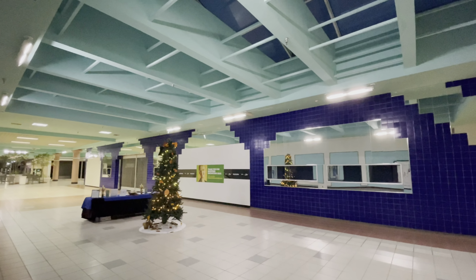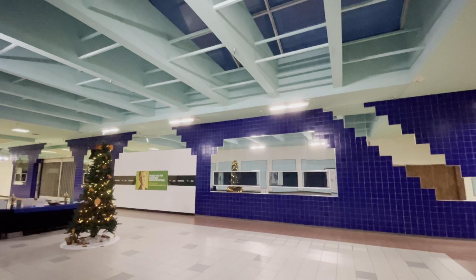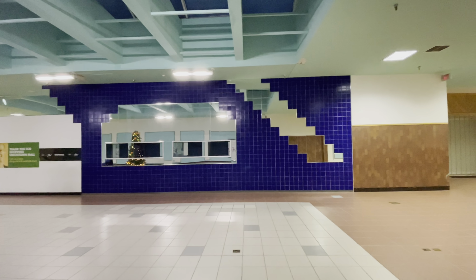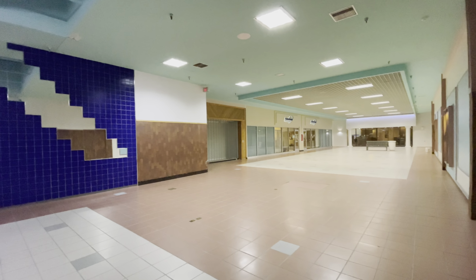Through my travels to this mall, I can honestly say that this mall is really, really vibrant at night. I love the sea of green. I love the layout. But truth be told, everybody, this mall is struggling hard.